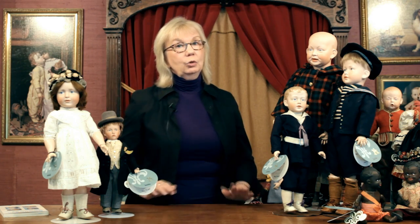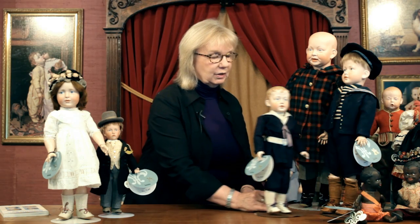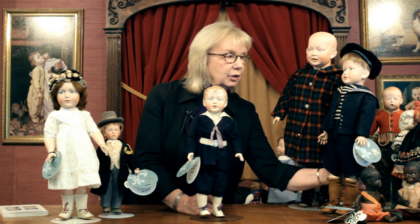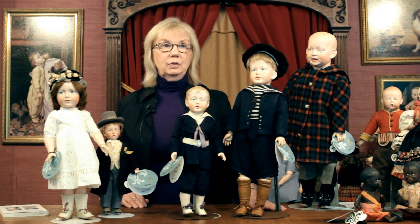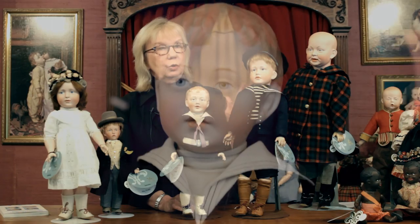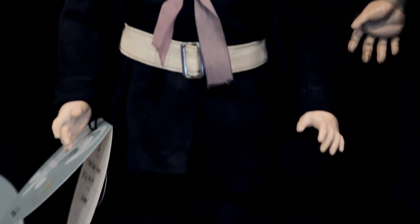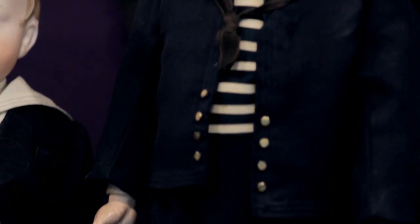Now, Kammer and Reinhardt was not the only company making art character dolls. All of the other German companies kind of jumped on the bandwagon, and they ranged anywhere from Simon and Halbig to Gebrüder Heubach to even Kestner, with variations. We have two of the dolls from the Simon and Halbig art character series. They made 3 dolls in their 150 art character series. They made the 150, they had the 153, and we have 2 examples of these very, very rare characters that are being presented in the Kaleidoscope auction. I'm showing them side by side because they really are big and little brother, and you can see their variations in size.